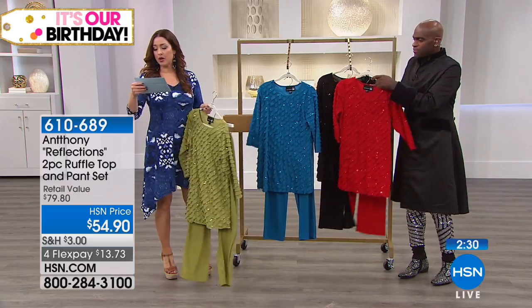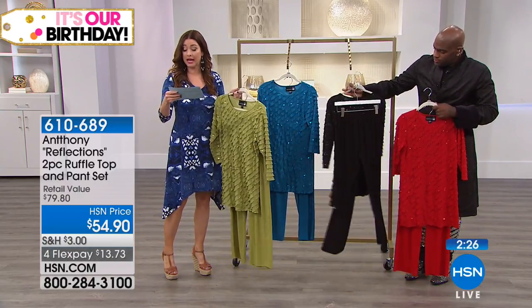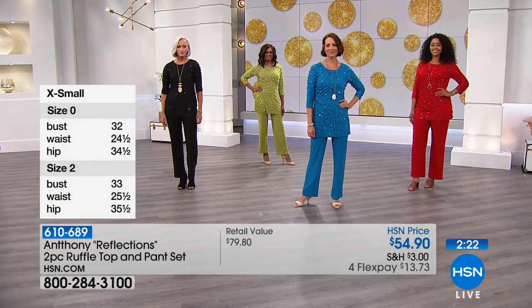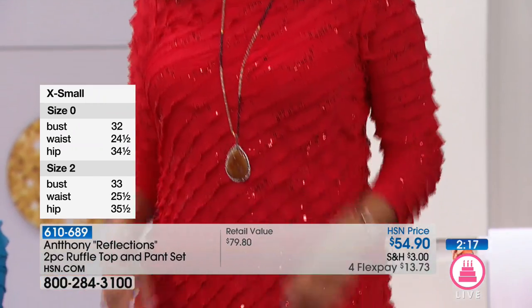So average 31 inches in the top, petite 29. The inseam on the pant, 30 and a half average, 28 and a half in the petite. Machine wash on this entire look. Perfect three-quarter sleeve for that arm coverage.